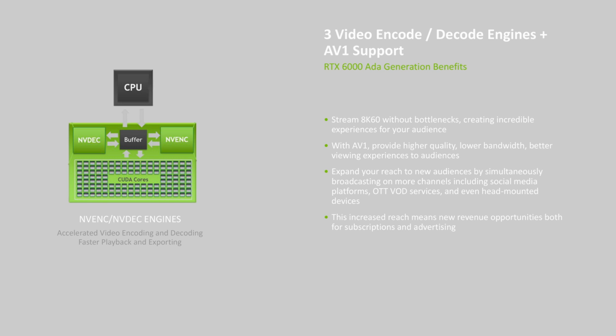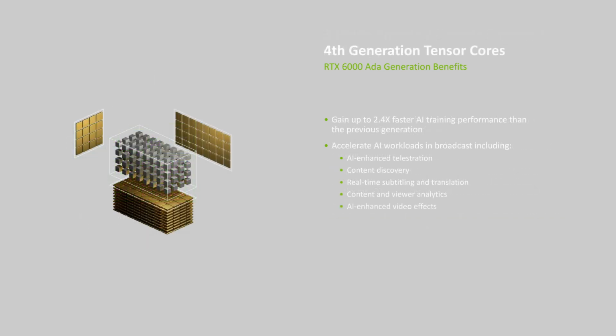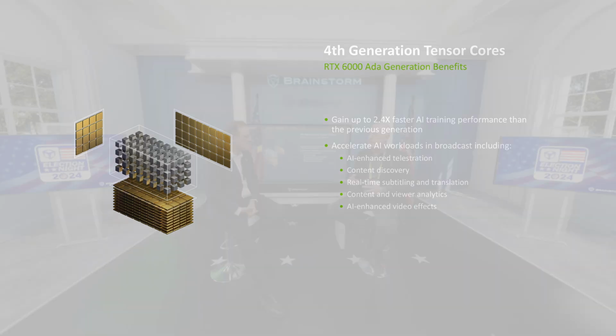Talking about the tensor cores. Tensor cores are the cores that do the matrix multiply and accumulate that you would use to do AI training and inference. With the Ada GPUs, we have up to 2.4x the performance of the previous generations for training. And what do these tensor cores bring to broadcast and virtual production? They bring real-time player tracking, talent tracking, real-time telestration. They can do translation of one language to another language. They can do voice-to-speech, speech-to-voice, all those kinds of features. Those are all thanks to the tensor cores on the GPU.